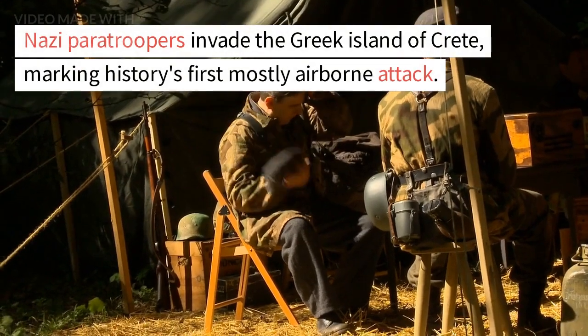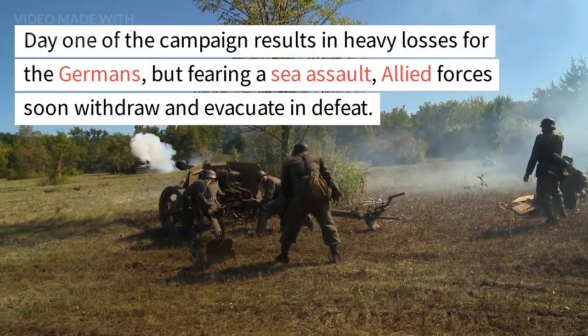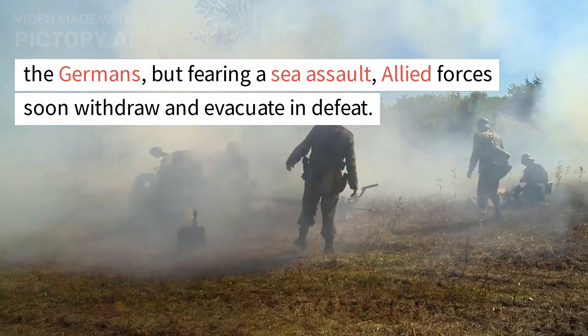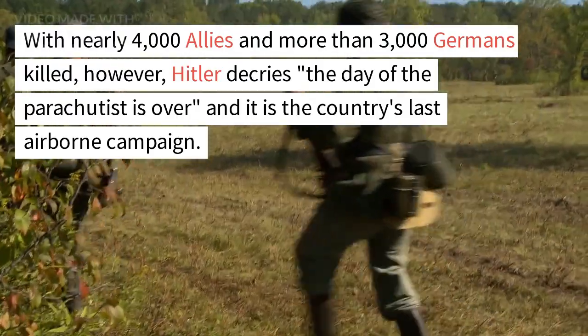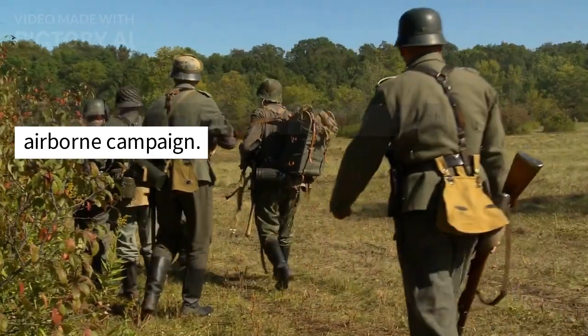Nazi paratroopers invade the Greek island of Crete, marking history's first mostly airborne attack. Day 1 of the campaign results in heavy losses for the Germans, but fearing a sea assault, Allied forces soon withdraw and evacuate in defeat. With nearly 4,000 Allies and more than 3,000 Germans killed, however, Hitler decries the day of the parachutist is over and it is the country's last airborne campaign.